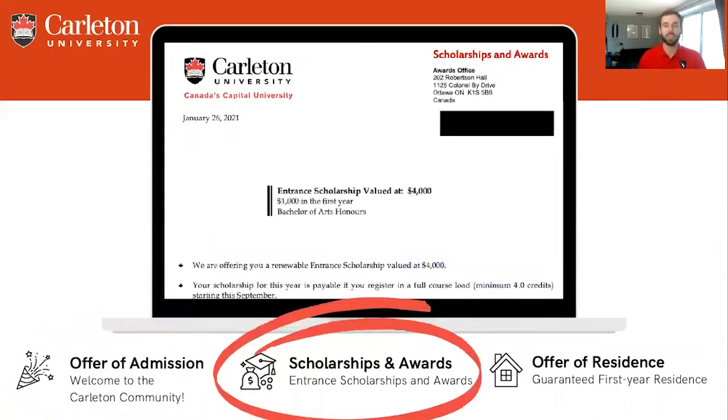The second page you'll see is the entrance scholarship if you've qualified for one. Carleton University has very generous entrance scholarships ranging anywhere from 1,000 to 4,000 Canadian dollars per year off tuition for up to 4 years. So you can see here that this student qualified for a total of 4,000 Canadian dollars, and you can see that it's 1,000 in their first year. Now, this means that they qualified for the lowest rung of the entrance scholarships that we offer, and they're guaranteed $1,000 in their first year.